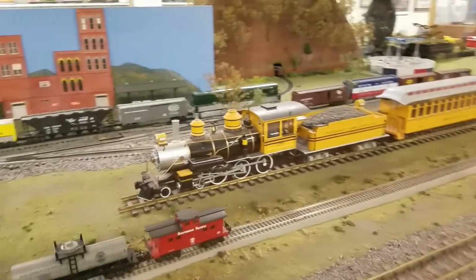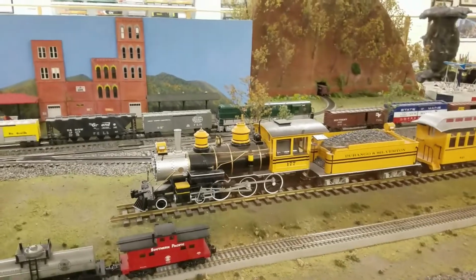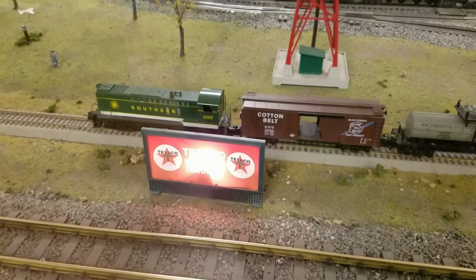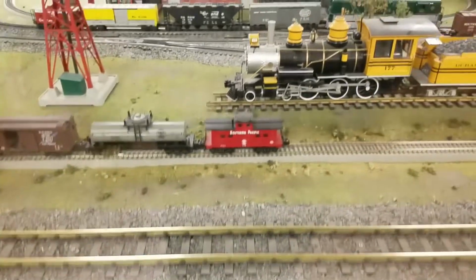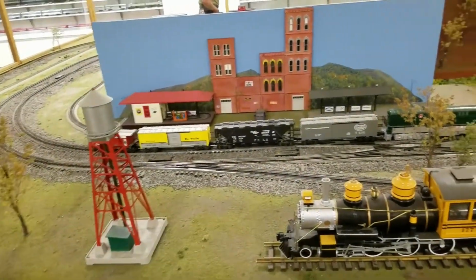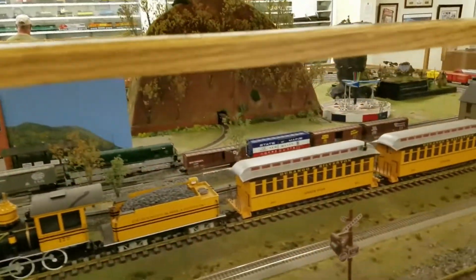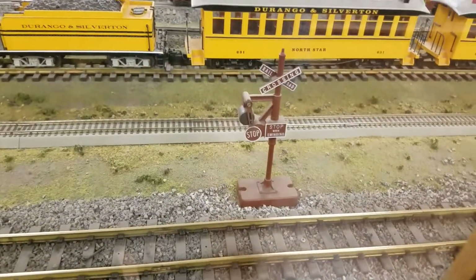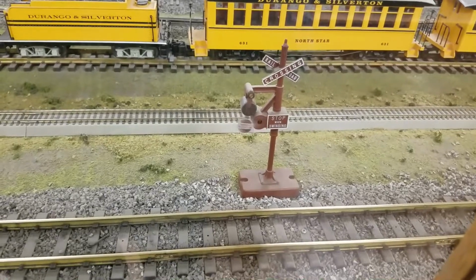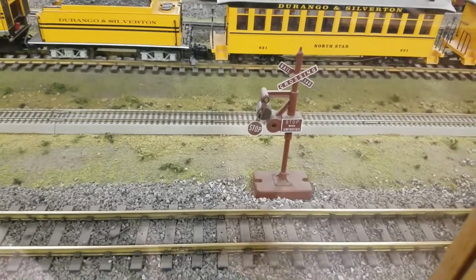Now here's a large scale right here. It's really nice. This one right here, I press the button here and Texaco sign lights up. Isn't that cool? You got your water tower, you got your buildings, trees. Trees look real, don't they? Close to real anyway. This is a wigwag right here. Press the button. Huh, cute.